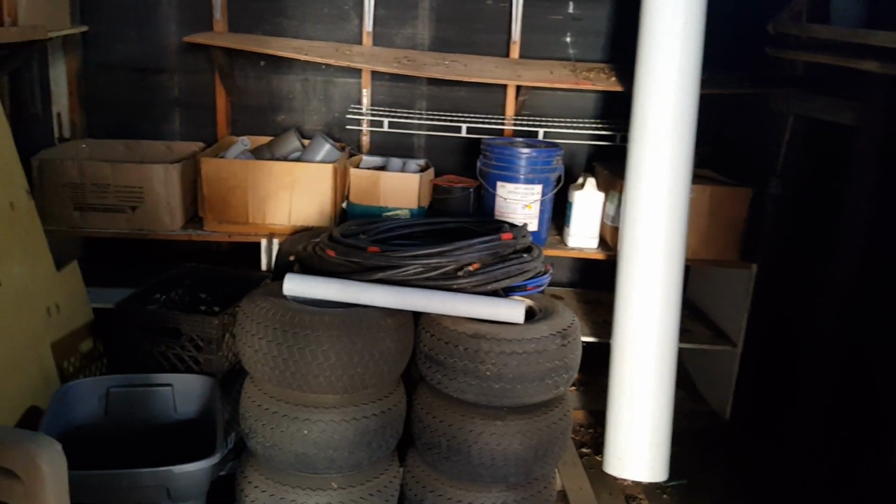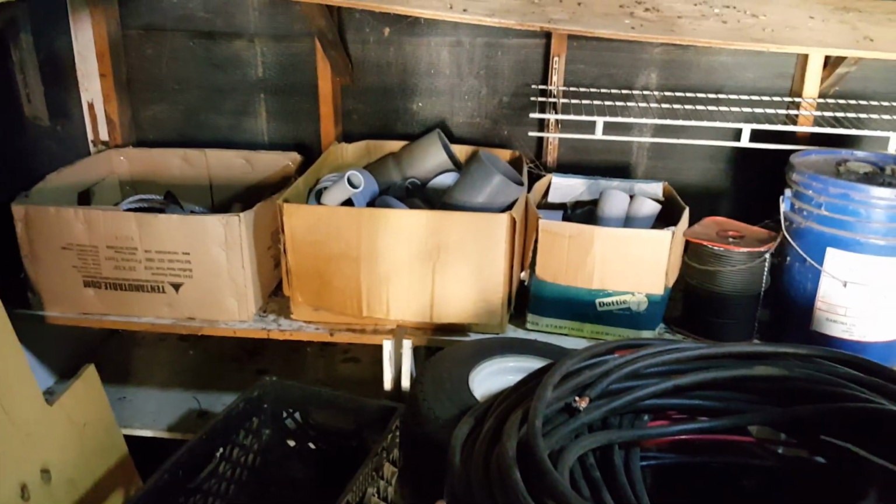But this is a total mess too when I first got into it, and I got it reorganized and moved a lot of stuff out. There are some plumbing fixtures back here that rarely get used, but they're in here. Some hydraulic oil. But anyway, now it's usable.